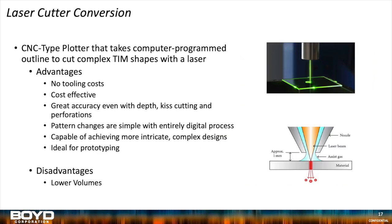Laser cutter conversion is another low-cost solution, like a CNC-type plotter that takes a computer program outline to cut a complex TIM shape with a laser. Advantages include no tooling cost, cost-effectiveness, and good accuracy. Pattern changes are simple, and it is capable of achieving more intricate and complicated designs.